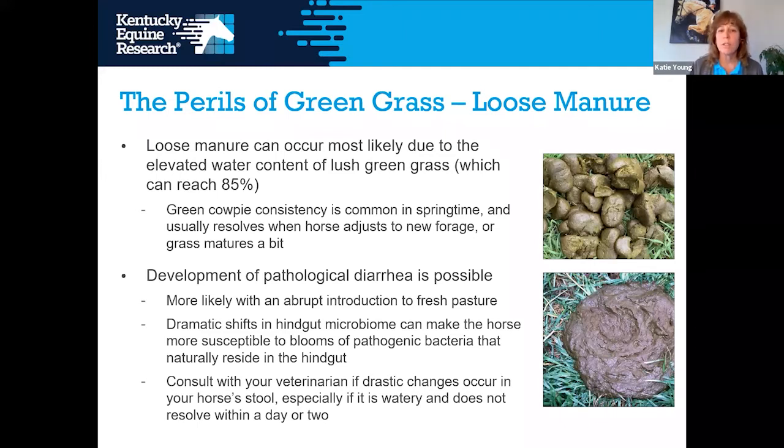And this usually resolves when the horse adjusts to the new forage or the grass matures a bit and is a little less water content. However, the development of pathological diarrhea is possible. And that's more likely, again, with an abrupt introduction to fresh pasture. And the dramatic shifts in the hindgut microbiome, same thing we've been talking about, can make the horse actually more susceptible to blooms of pathogenic bacteria that naturally reside in the hindgut.